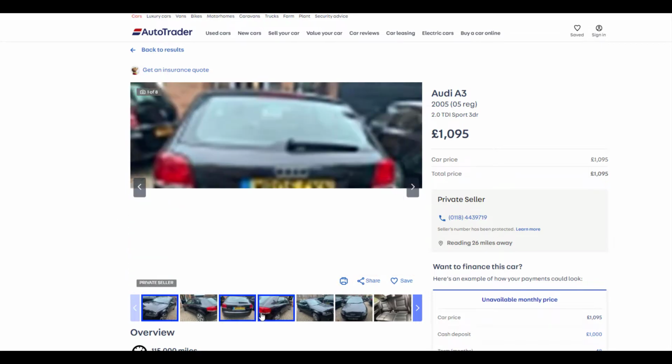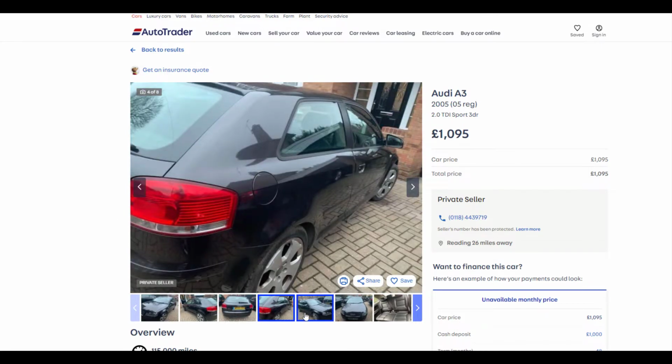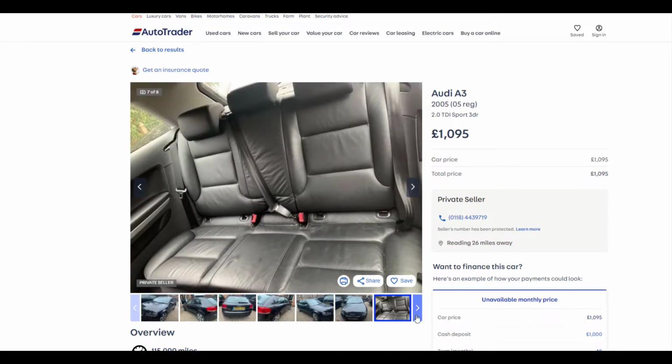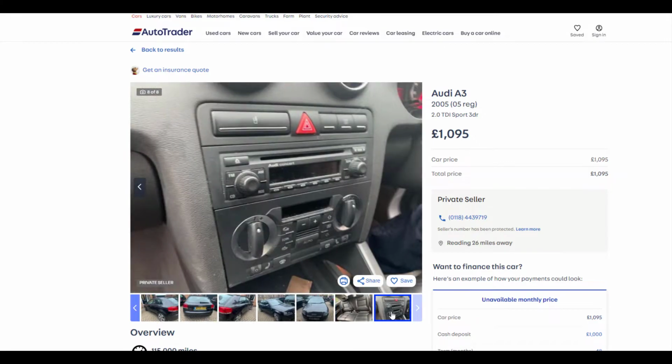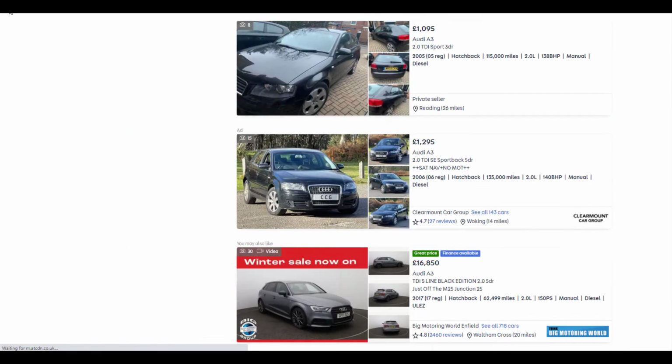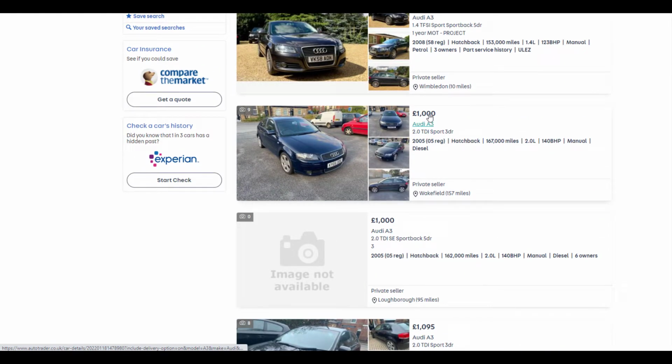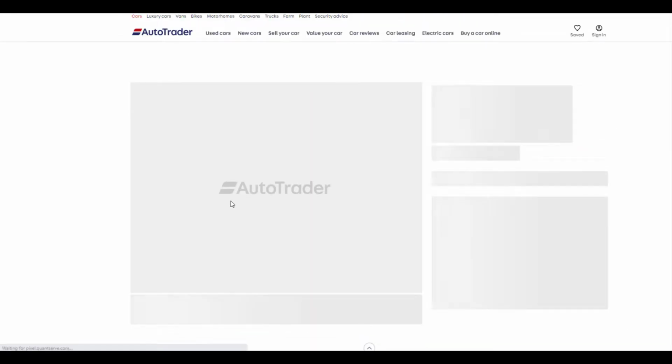The car itself looks fairly decent actually. You can see not that many dents or scratches. Inside looks a little bit worn out, as expected. Let's see what else there is. So you're looking at £1,000 for that one. Let me just go a bit further. Let's see what this one is. This one's £1,000.